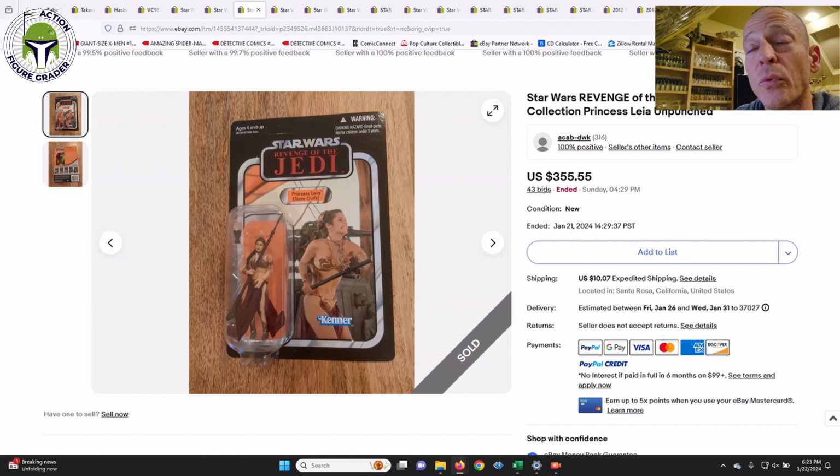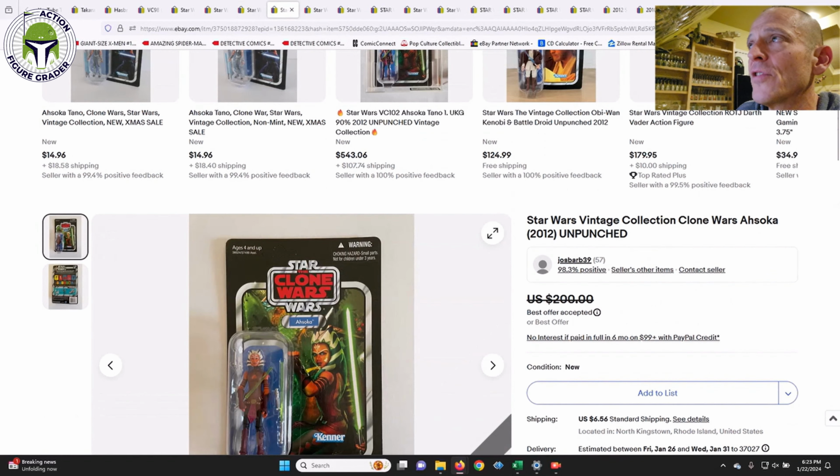And that one sold for $355 and change in an auction plus $10 shipping, which is actually not a bad deal, really, given that these can oftentimes go for well over $400. I've seen $450 to $475. So in an auction, you're going to do better. And even these tougher to find ones that came in the SDCC Death Star box set, even these will appear at auction sometimes, so look for those auctions.